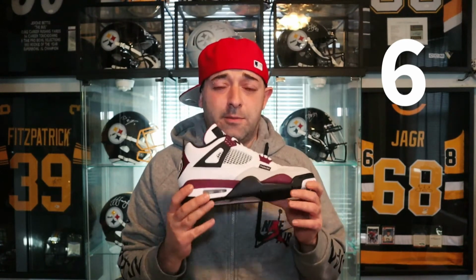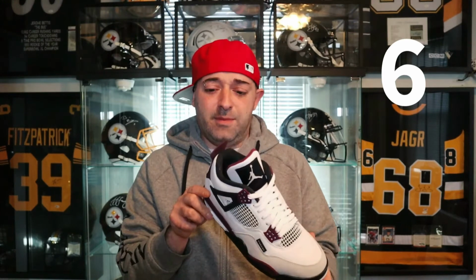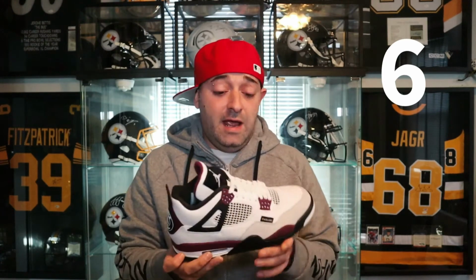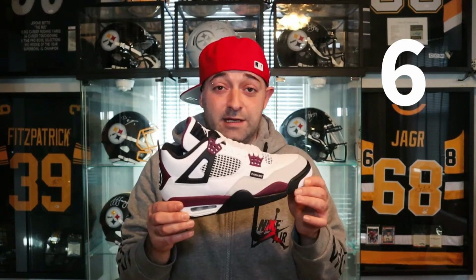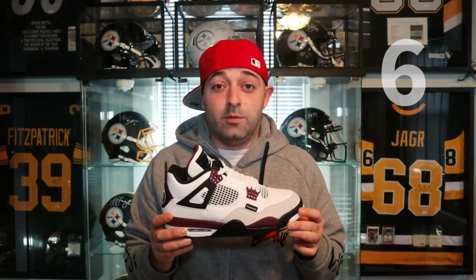I love the silhouette, and I'm actually really happy to be able to add this into my collection and just have them for whenever I want to wear them. And if they put the amount of detail and quality into the Fire Red 4 as they did this sneaker, the Fire Red 4 might even have been number 1.